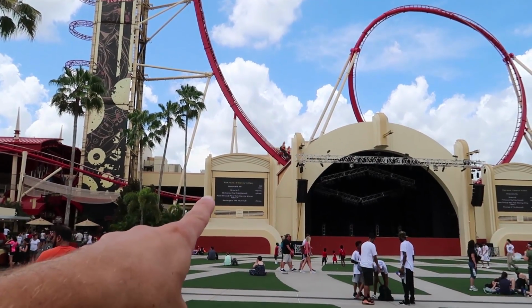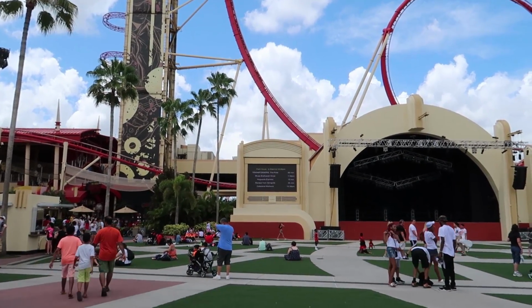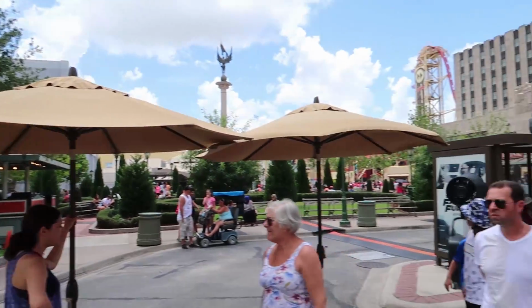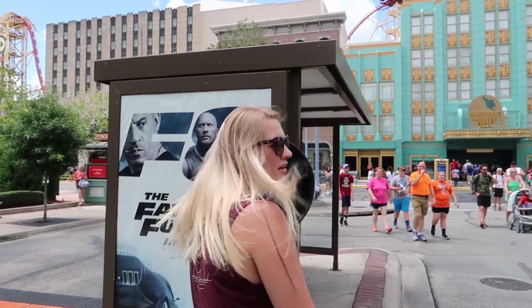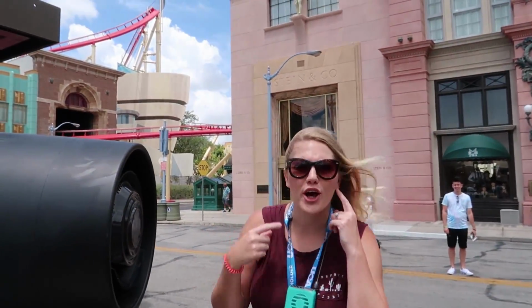Ooh, this is a first for me. They're using the screens on either side of the stage to show wait times and show times. There's a couple of umbrellas here and this giant turbine fan over here. That is a cooling fan. Whoa, look at that thing. You can fill the bottom with water and then it'll spray water out at you.